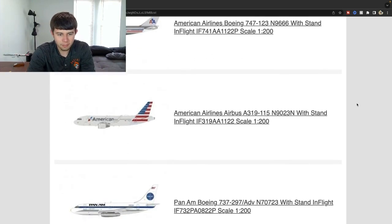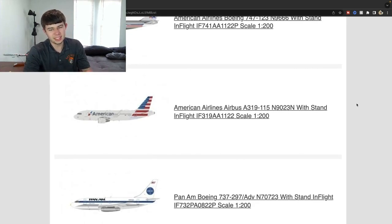That's really nice. Pan Am Boeing 737-297 Advanced, N70723. Like that aircraft a lot. That is a very good looking aircraft. Wow, that looks really good. Pan Am's livery is so stellar, and I think this is a really good example of that. So, really good release right here from InFlight. This has been very good. I've been very pleased with the effort. So, excited for that, and that'll be coming soon.